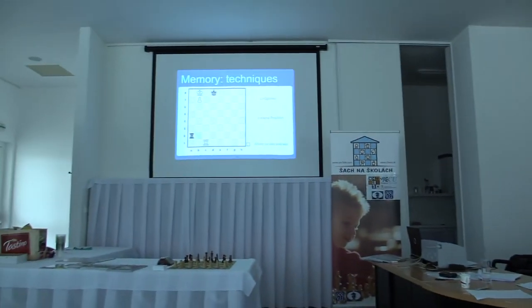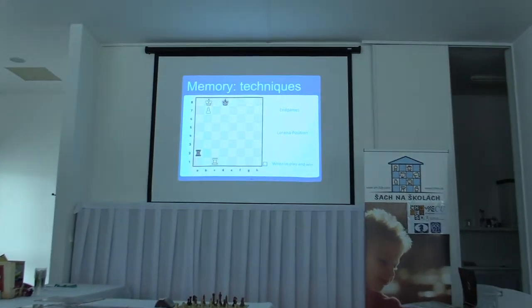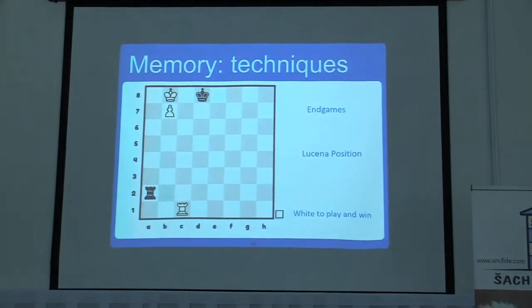First, when it comes with memory. You all know that first of all, when it comes to openings, for example, you have to know lines by heart. Like the Ruy Lopez, you just know the moves, how to start. Then you need also to understand techniques, to remember different techniques to use in different parts of a game, like this Lucena position from an endgame.